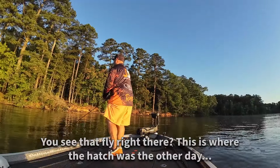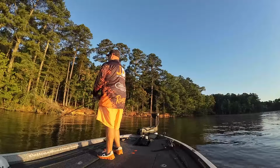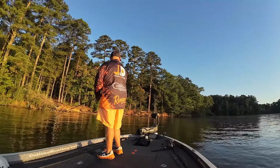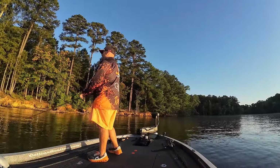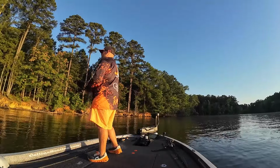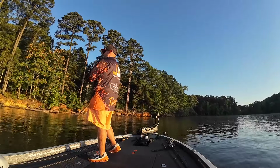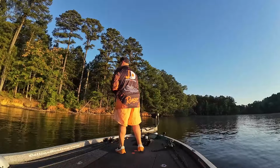It's right there, and this is where the hatch was the other day. I don't know if it's still going to be happening. You see there's a couple mayflies. So they hatch Wednesday. They live for 24 hours. I don't know how long it takes for more to hatch. There was nothing on Thursday or Friday, so I do see a couple of them flying around the street.